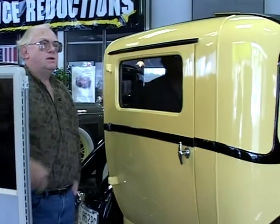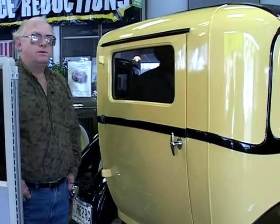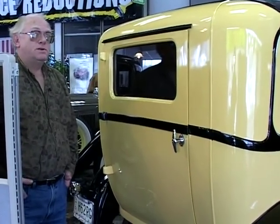There weren't too many of them made, and to my knowledge, talking to a guy in Georgia, there's about 53 left in the whole country, and more than half of those have been street rodded, so there's probably less than 25 originals.